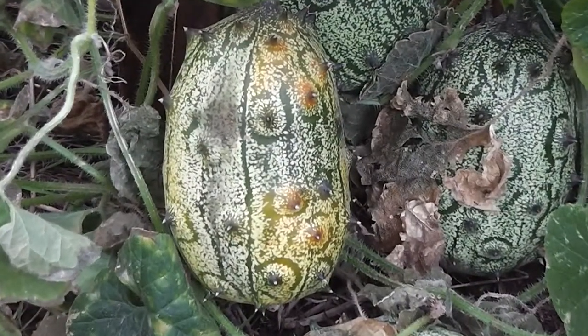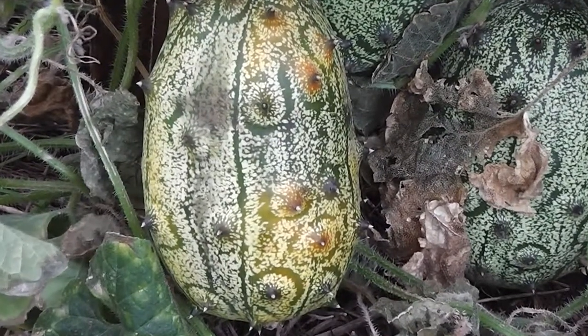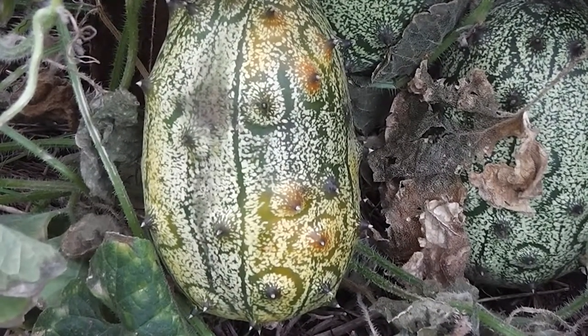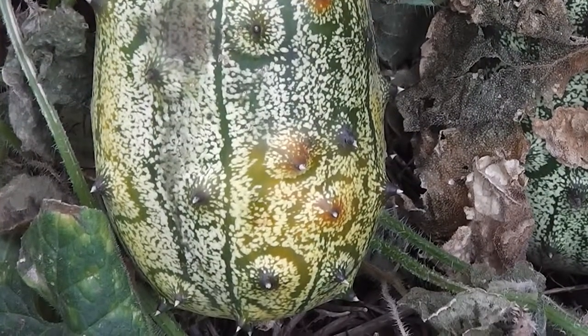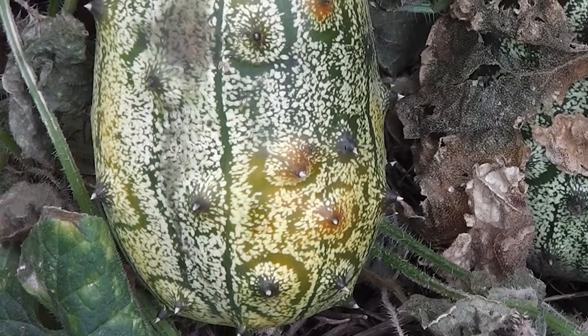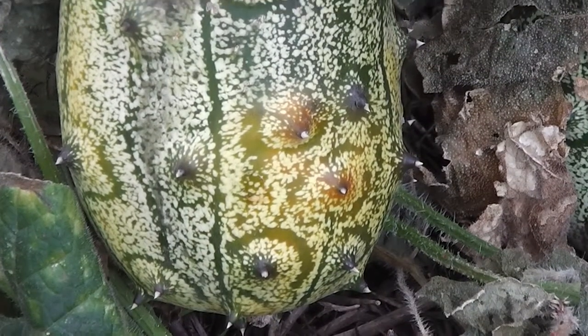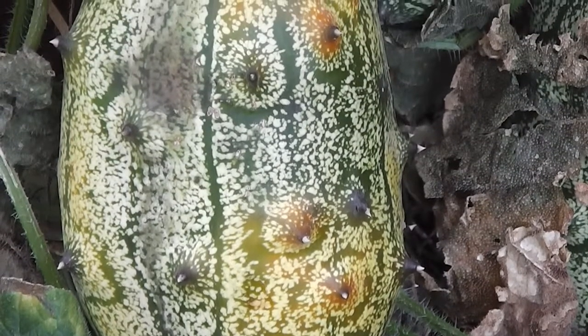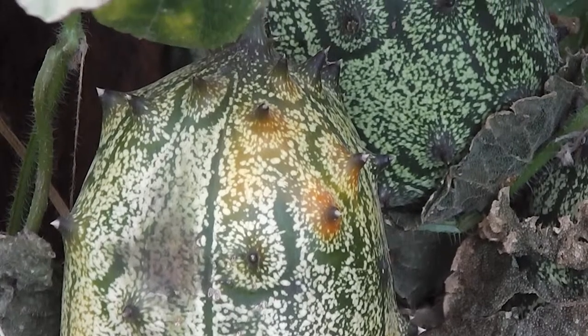They're full size now, but starting to ripen. They seem to taste nice if they're left on the vine for as long as possible. That one will be orange in a few days, completely orange. And after all, the vine is still photosynthesizing and everything, so the melons will have as much goodness from the vine as possible.